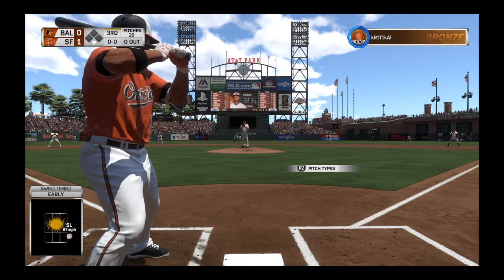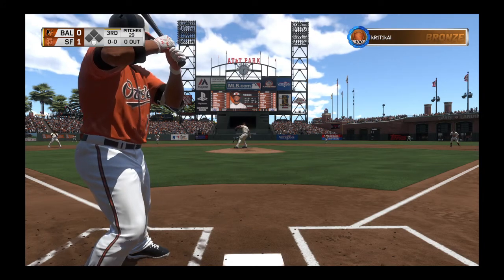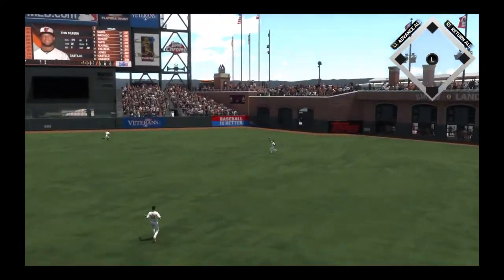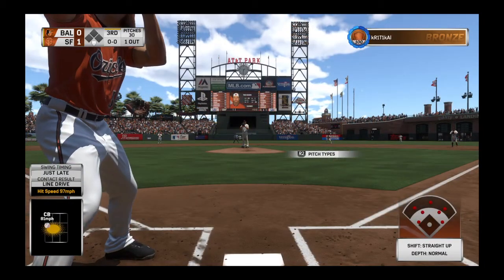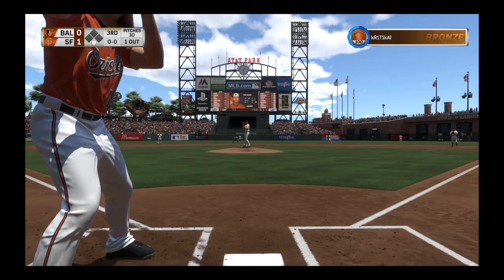Castillo. Catcher, Wellington. Pitch on the way. Lined hard toward right center, but this will not elude the right fielder's grasp as he ranges over to handle it for the first out. The pitcher, number 54. Stepping in, Andrew Kashner. He'll get to take his first cuts here.